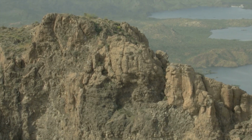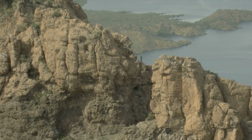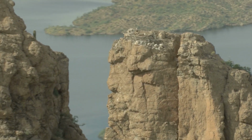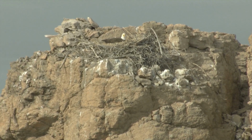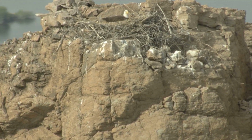Bald eagles build their nests high on cliffs and in trees close to water where the fish they eat are plentiful. And when a breeding pair lays eggs, both mom and dad are responsible for keeping them warm. The male and the female will take turns doing this. They'll be on there for 3, 4, 5 hours. They need to be sitting on those eggs all the time.